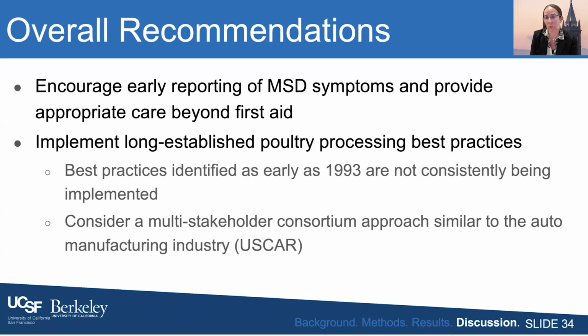So, from what we saw, the poultry industry really could review the long established best practices that have been in writing since 1993. We saw some of them being incorporated and some of them really not being incorporated at all, or at least not consistently. We think that the poultry processing industry would really benefit from some sort of multi-stakeholder consortium approach, maybe similar to the auto manufacturing industry like USCAR. That way they could look at some of these issues and questions and answer them collectively and share some of their best practices. And I think they would get a lot further together than separate.